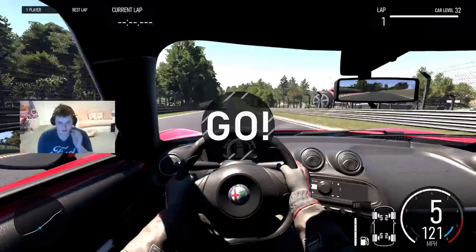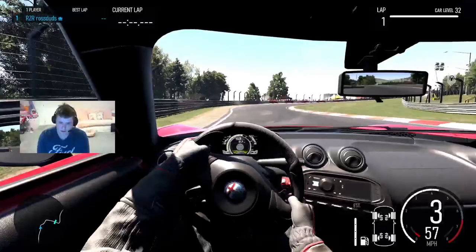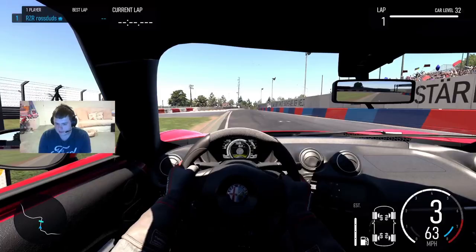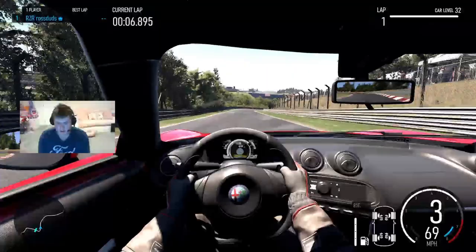Here we go, the Alfa 4C. I'm fairly intrigued on what this can actually do. Trying to get a bit of a feel for it, because I haven't driven anything really since the Astra. That's quite a bit of understeer actually, straight out of the bat, which I didn't expect I was going to have.